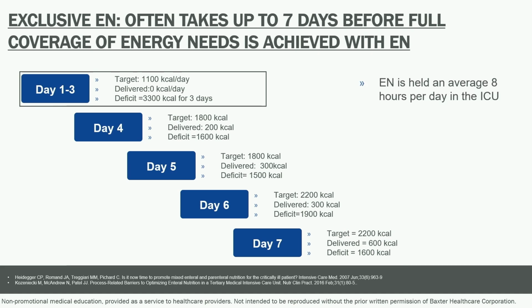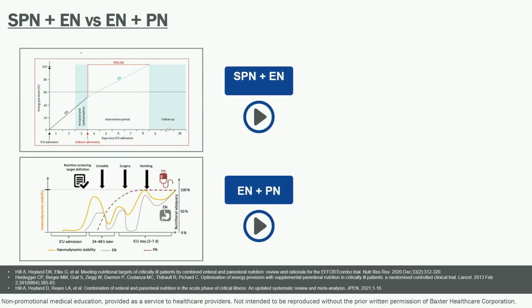Observational studies reveal EN is held for an average of 8 hours per day in the ICU setting. Some patients are receiving the equivalent of trophic feeds, just running at 20 mLs an hour for 7 days, so they easily accumulate this 10,000 calorie deficit. It's not uncommon for it to take up to 7 days before full coverage of energy needs is achieved with exclusive EN. And so during all these enteral interruptions, how can we bridge the patient in that first week until we're able to achieve those target enteral goal rates?